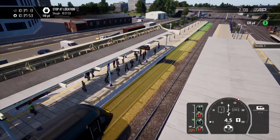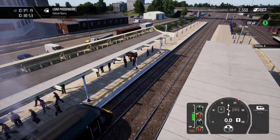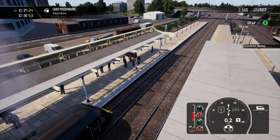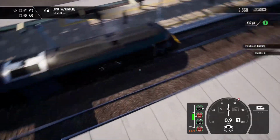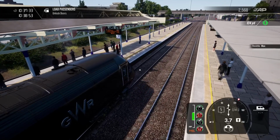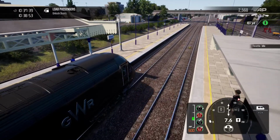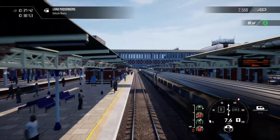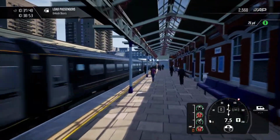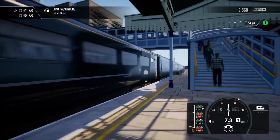We need to keep going. We've stopped early. We're going to just move forward a little bit because we stopped early. See, we were that eager to get there that we braked early. And I need to get the rear of the train into said platform. Let's just make sure we get the rear onto the platform. Get out of my way. Do you know how important I am?